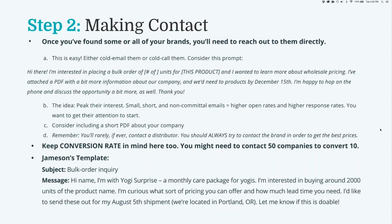I'm with Yogi Surprise. I'm with the care package for yogis. I'm interested in buying around this many units of this product. I'm curious what sort of pricing you can offer and how much lead time you need to send these out for my August 5th shipment. You can see my pitch on the top of the page.